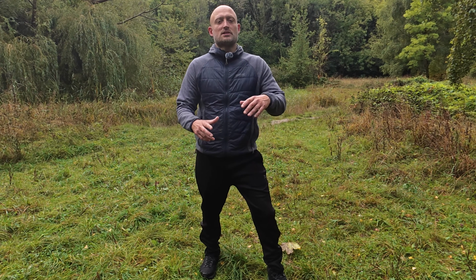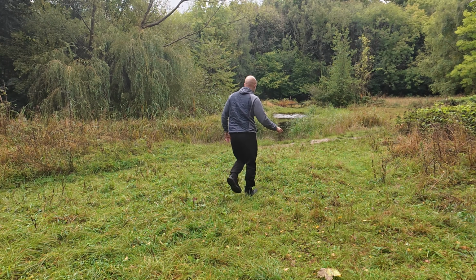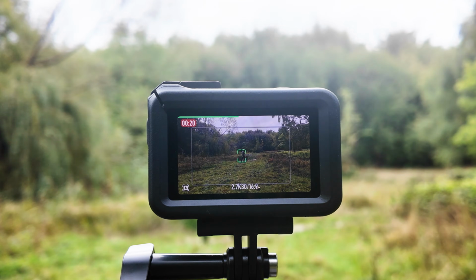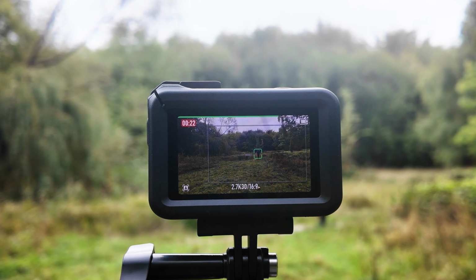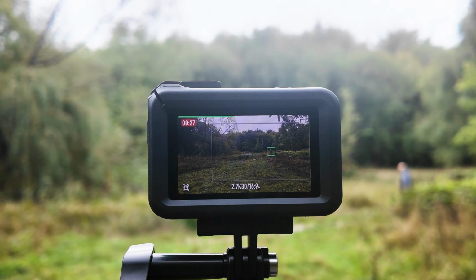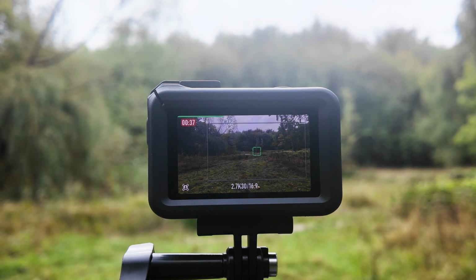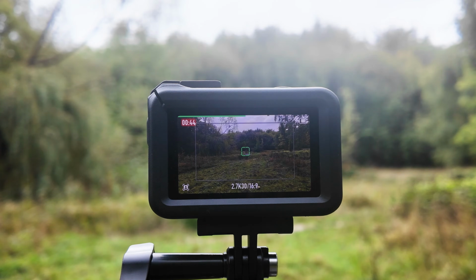Here we go. So now I'm going to do that same distance test as I did with the Pocket 3. So let's just see if the subject tracking on the Action 5 Pro can keep up. Again, it'd be great if DJI make a firmware where this Mimo app coincides with the tracking, so you can actually be visually seeing if it's tracking me or not, to do some even further tests. So I'm hoping the subject tracking is keeping track.